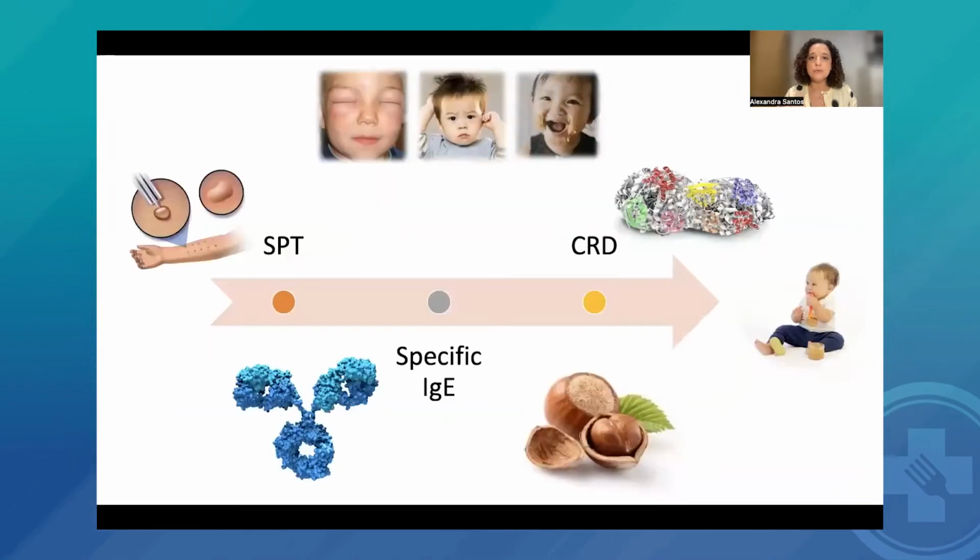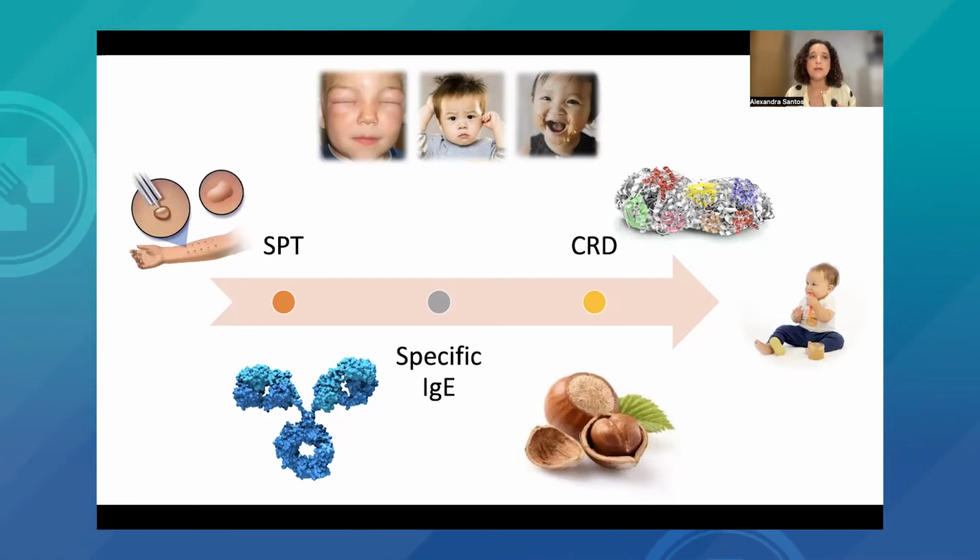But we try to reduce the number of challenges that we need to do, because obviously they involve the risk of an allergic reaction, and they involve a lot of logistics and resources, an experienced team, and resources to treat allergic reactions of any severity. So we try to do tests before we need to refer a patient for an oral food challenge.